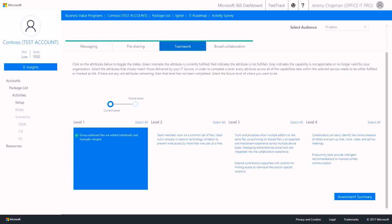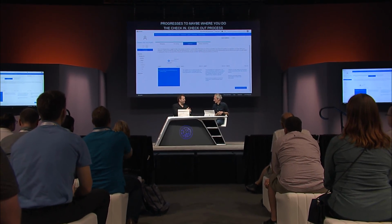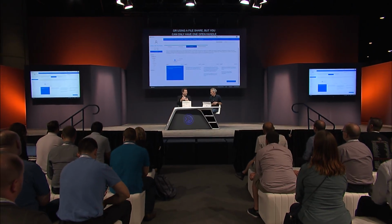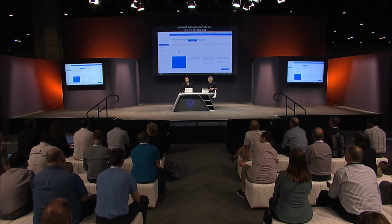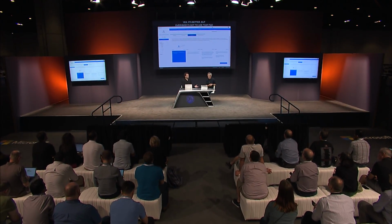Then it progresses to maybe where you do the check-in, check-out process or using a file share, but you can only have one open handle against that file at a time. So yes, it's better. You've got one source of truth from a file perspective, but everybody's got to use that file at an individual time. Otherwise, they've got to merge again. Level 3 is where you can co-author together at the same time, and then level 4, the products are enlightened, all the endpoints, all of those things are there.